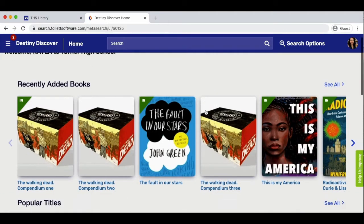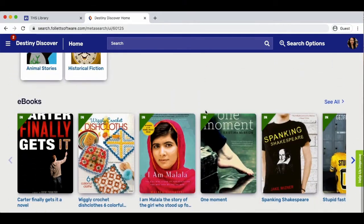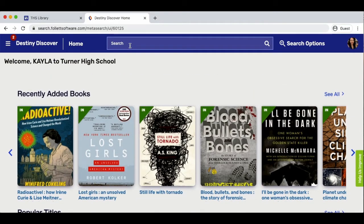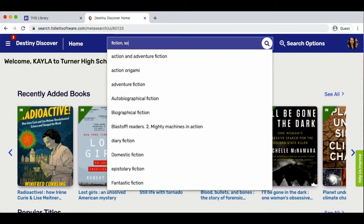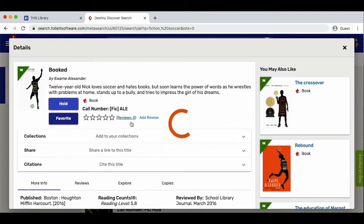Once you've logged in, you can view new books, trending books, and browse by genre from the dashboard. More specific searches are done using the search bar at the top. And here I'm going to search for fiction novels about soccer, separating each keyword with a comma. After choosing a book, pressing the hold button will submit a request for the first available copy.